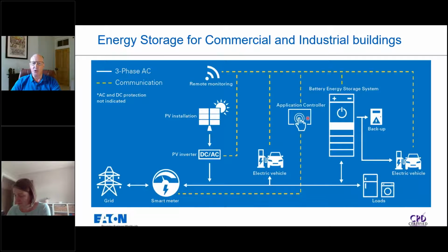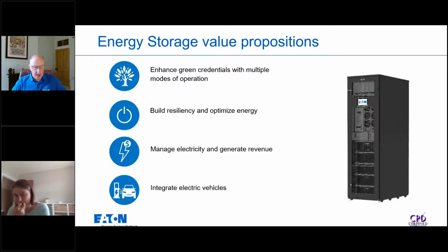And this is key. This is the application control. This is where we have all of the different use cases embedded on the system. So it's the brains, if you like. And the yellow dotted lines are the data flows. So we're managing and controlling all of those different assets. So that gives you an idea of how it integrates into the system.